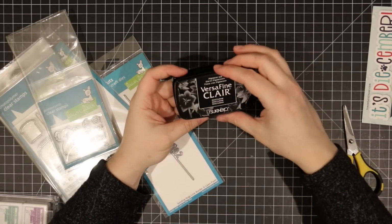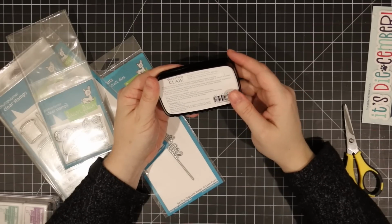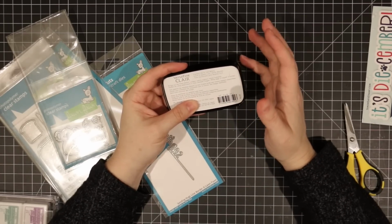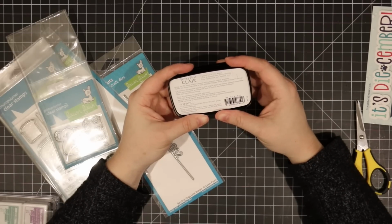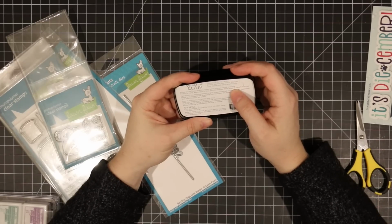Yeah, we'll see what I think about it once I get a chance to play around with it. So yeah, pigment ink for fine details. I would assume this is going to be very similar to my VersaFine ink. So yeah, forever using watercolors to color stamped images.